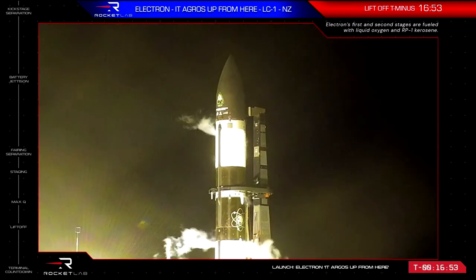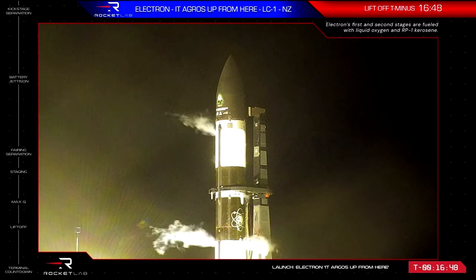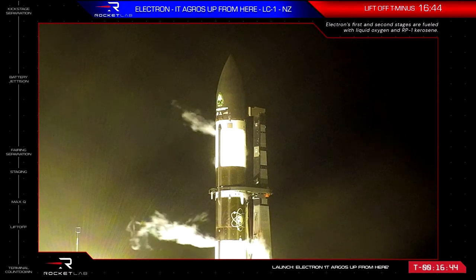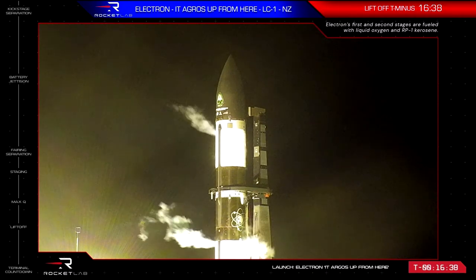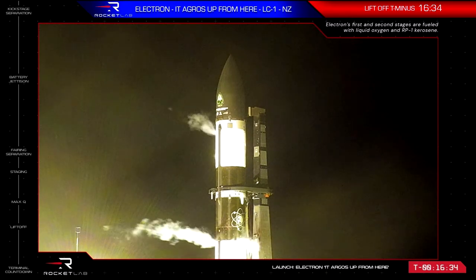Scheduled for liftoff today, though, is a dedicated launch for General Atomics. Electron will launch the GAzelle satellite carrying Argos 4 Advanced Data Collection System to the Argos constellation on behalf of the US National Oceanic and Atmospheric Administration, also known as NOAA, as well as France's National Center for Space Studies.